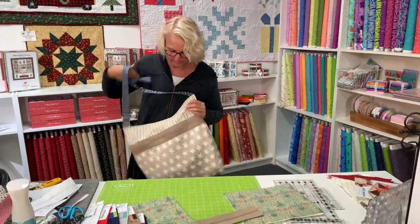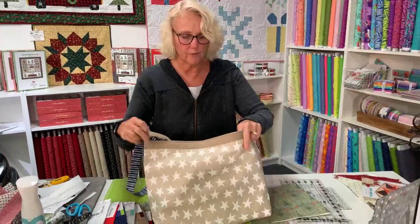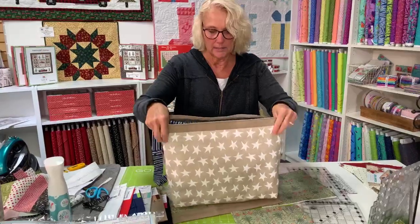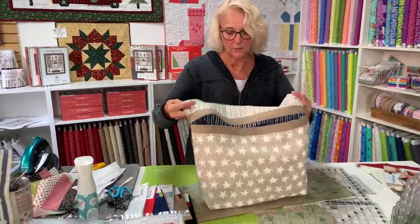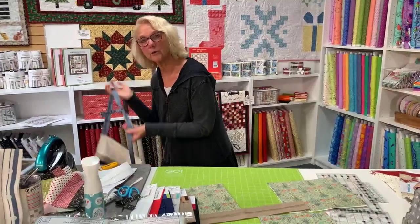Let me show you how I did this. This was just really fun. This is kind of a canvasy fabric, from the branded line of fabric, and it's a canvas. So this is a really nice little bag. We're going to use this when we go to the market.